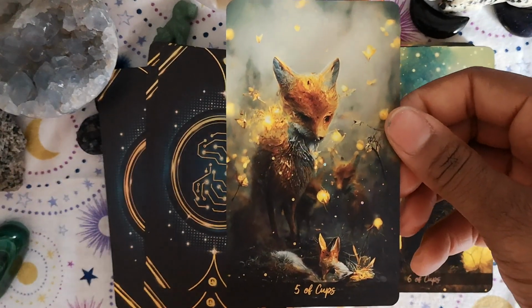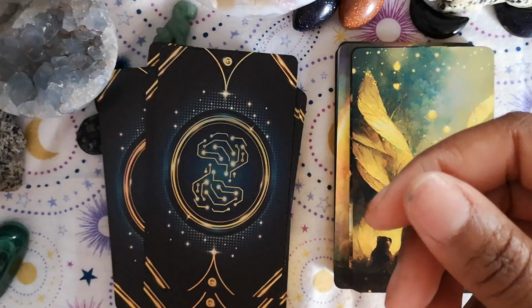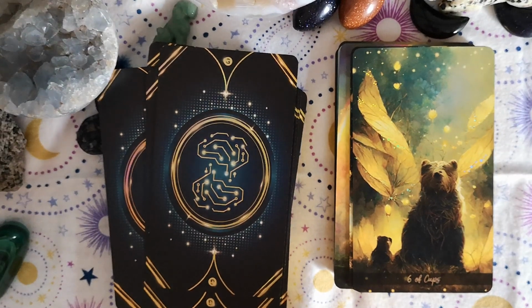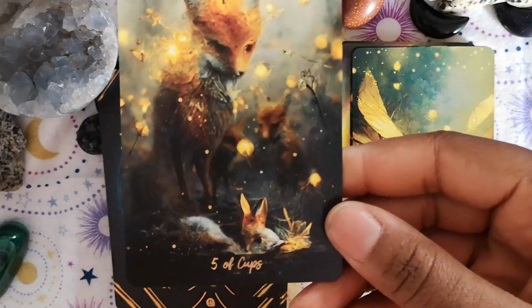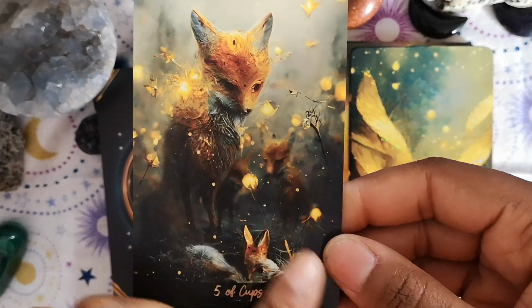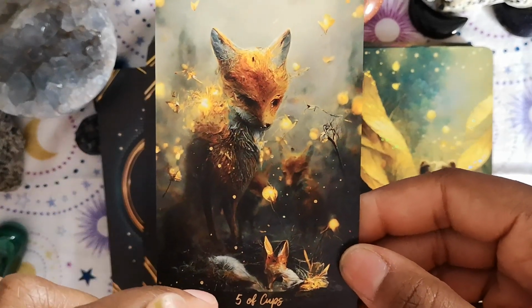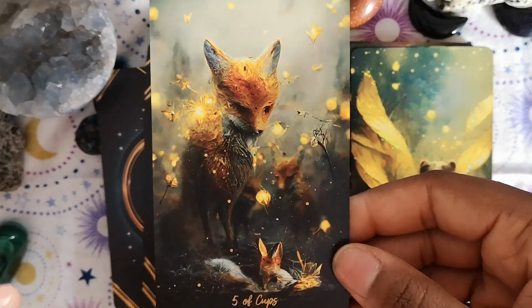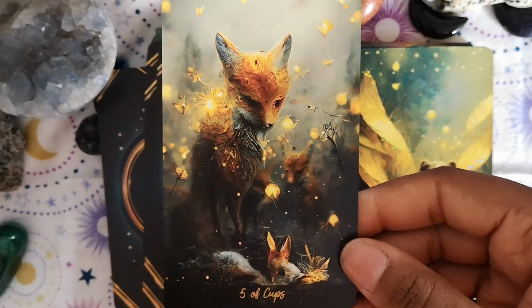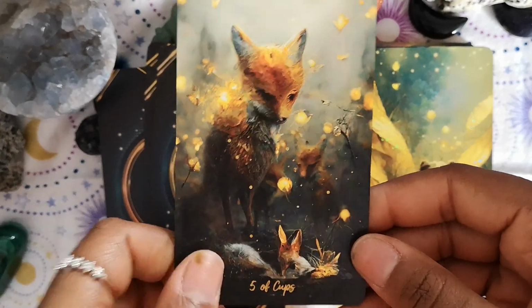Now for the 5. Hold on a second. I need to bring this to my actual eyes and not the camera eyes. What is going on? Is this a baby fox? Okay, I think it's a baby fox because at first I thought these were baby birds and I was wholly confused. Even then, I'm kind of confused with the 5 of Cups. I want to see something broken and then 2 good things. I don't know. This is a eh.